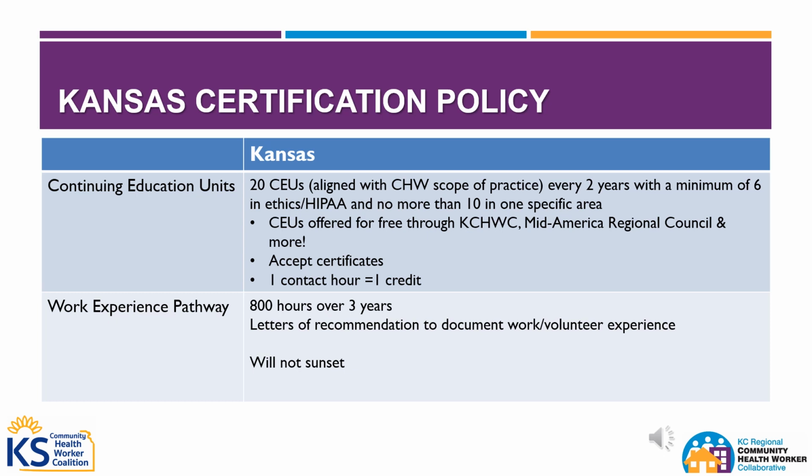CHWs can earn all CEUs from the Kansas Community Health Worker Coalition, the Mid-America Regional Council, and other partners for free. The coalition also accepts certificates from other trainings that CHWs complete. 1 contact hour is equal to 1 credit hour. Kansas also accepts applicants through the work pathway. A CHW can document 800 hours of paid or volunteer experience over the course of 3 years.